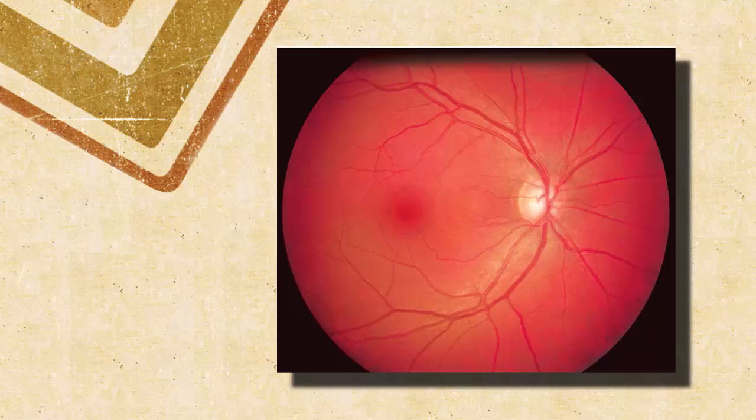If we look to the right of the macula, we can see a structure that appears white or yellow with blood vessels going through it. This area is the optic disc, which is the appearance of the optic nerve from inside the eye. The area of the optic disc is the point at which all of the axons of the ganglion cells exit the eye, forming the nerve, and the point where the blood vessels enter and exit the eye. This area is the blind spot.